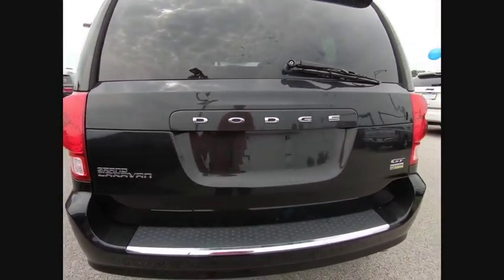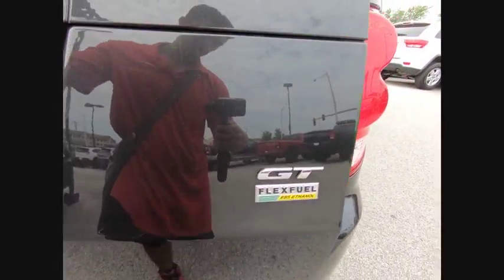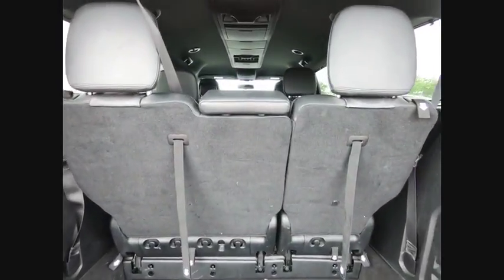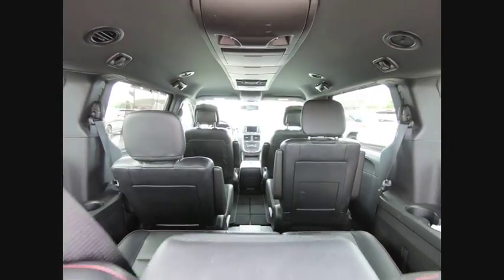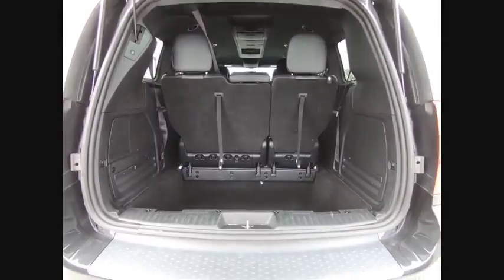Here are some of this vehicle's great options: traction control, power lift gate, power passenger seat, dual airbags, air conditioning, heated rear seats, power steering, four-wheel disc brakes, hard disk drive media storage, universal garage door opener. Come see the car for yourself.